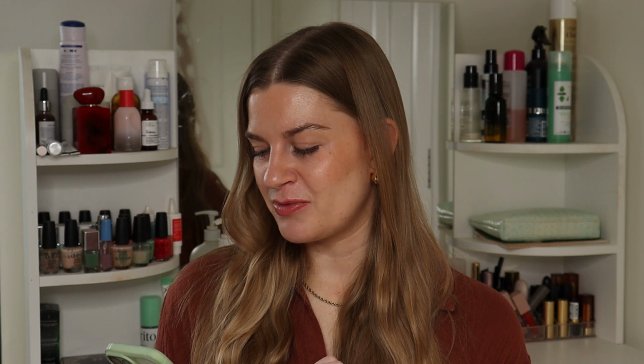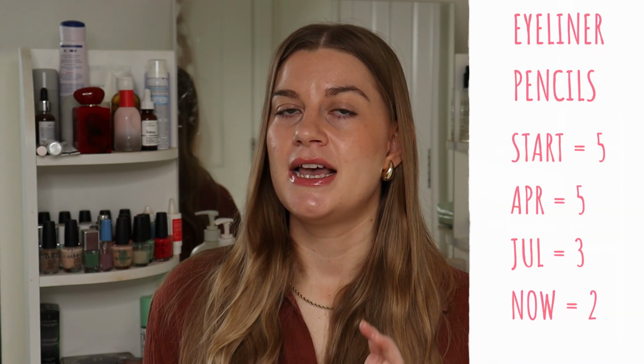Don't miss them. Eyeliner pencils have gone down. I had 5 at the start of the year, 5 at the next check-in. Did I declutter them? No, go me. I used both of them up. So one was a Peaches and Cream Nude eyeliner, and the other one was a Kiko Dark Brown eyeliner. And then now I'm down to 2 eyeliners because I've decluttered a bronze eyeliner from Victoria Beckham.